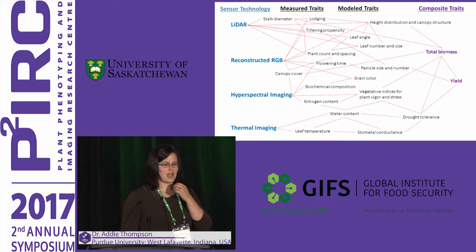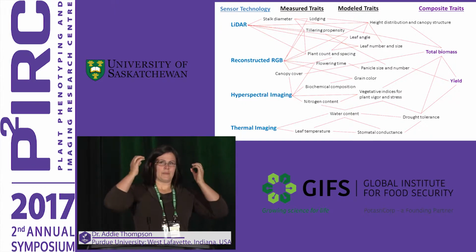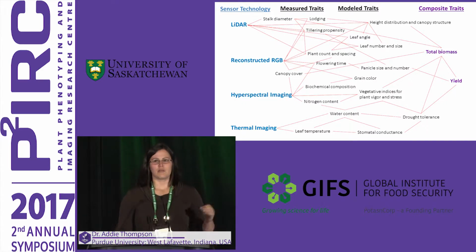All right, this is a very complicated slide, but I wanted to take the time to go through this to give you a perspective on the plant science side. So the sensor technologies I mentioned on the left, LiDAR, reconstructed RGB, hyperspectral imaging, thermal imaging, it's tempting to try and use whatever sensors you have to predict whatever's going on over here, right? So how do I use this and then get at total biomass and yield? The problem is there's a lot that's going on in between, right?